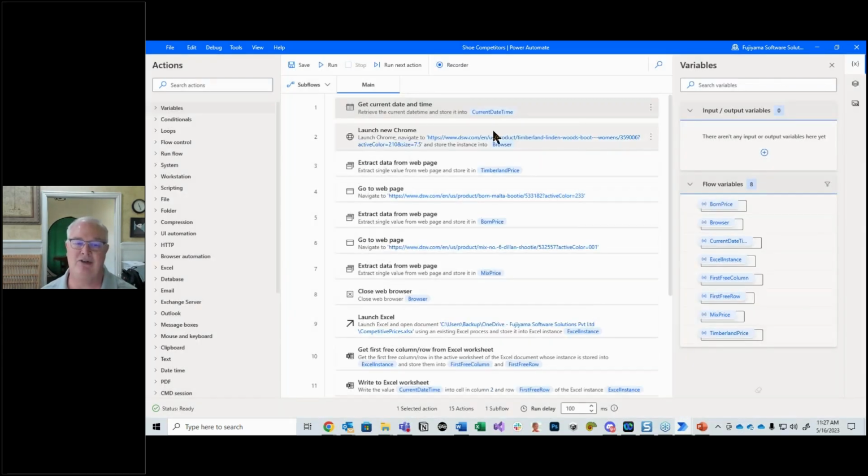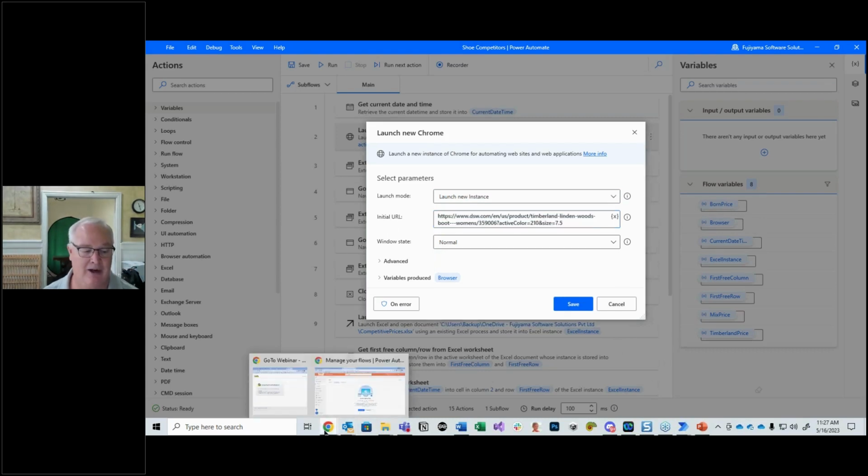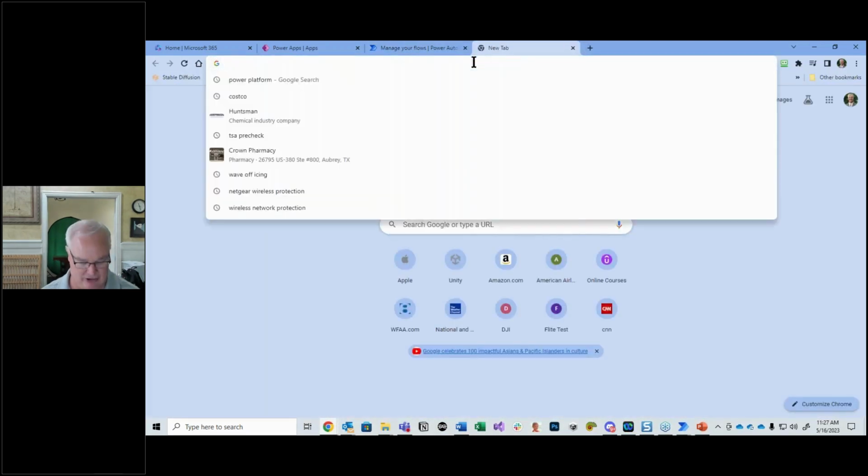Then once I do that, I'm going to tell it to launch my browser. You can tell it to launch Chrome or IE or any browser that you choose. I use Chrome, so I'm going to launch a new instance, and then I'm going to put in here the actual shoe that I want to look up. So let's go out to a browser. I'll just open up a clean browser and I'll show you what the page is going to look like.